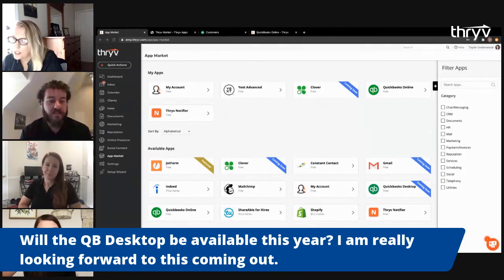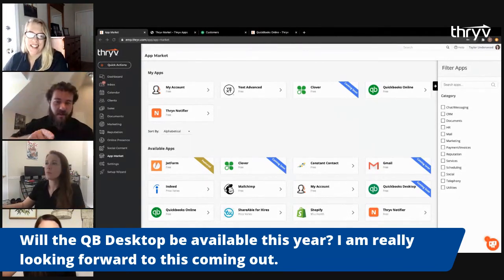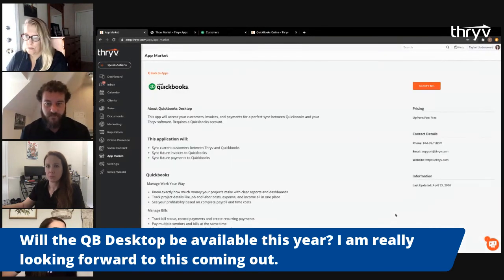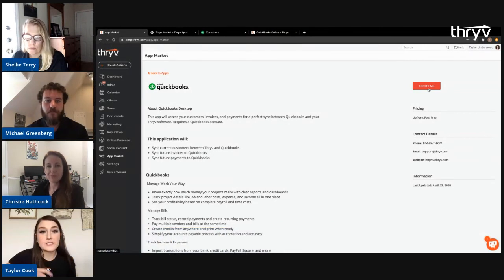Actually, Taylor, that brings up a good point. People can go into the app and actually click notify when an app is released, correct? Yes, so you can actually go inside of here and click Notify Me. And whenever this app is released, you'll get a notification that it's been released and ready to set up.